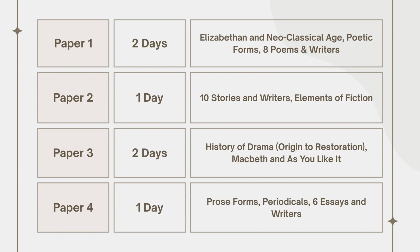It is the historical background and the writers that take more time, and these two should be your main focus also. There will be questions from the text directly, but the major portion of the paper is based on the writers and history. Your strategy should aim to cover the text of each paper in a single day. If you have more time in your hands that day, then cover a few of the writers also. As you can see, paper 1 and paper 3 require 2 days because you can cover the history of literature simultaneously with those papers. Paper 2 and paper 4 only need 1 day each because it is mostly text based.